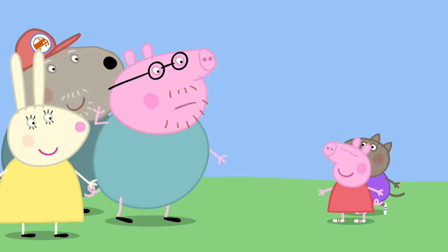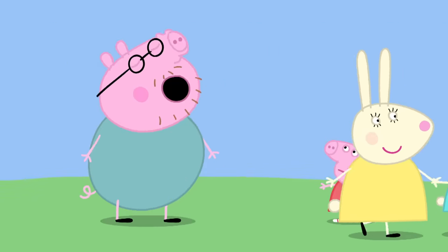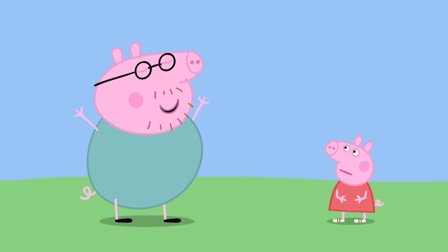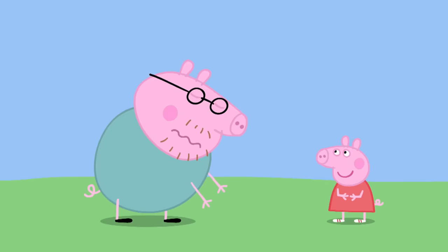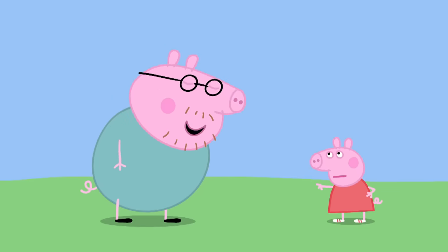Peppa, pick me! Pick me! But, Daddy, you're not very good at running. I was very good when I was a little piggy. But now you have a big tummy. But I can still touch my toes. Nearly. All right, Daddy. But you must run very fast.